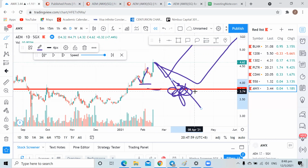So I think there was one comment on my Facebook. One guy was asking me, how come I always cut loss on AEM? So I understand his question. He's probably coming from the fundamental perspective, and he said, oh, probably AEM is a very good company. Fundamentals good, this good, profit good, that good. How come I'm cutting loss?